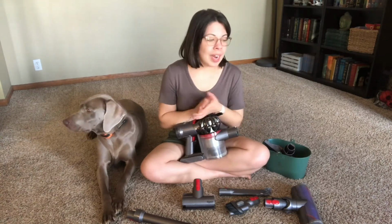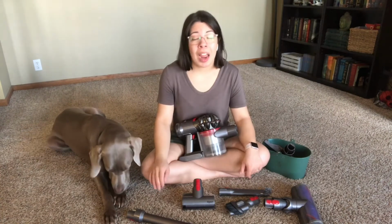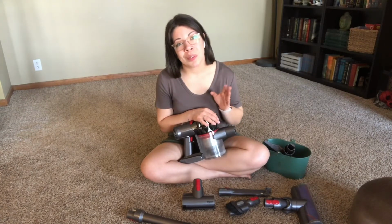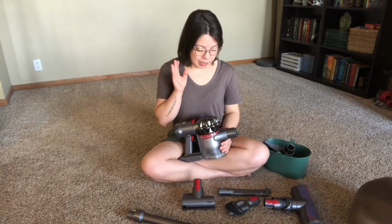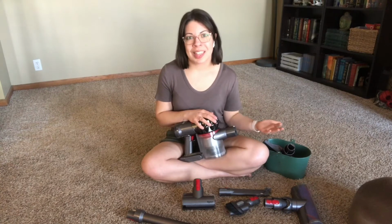I think if I got this vacuum brand new while living in this house or a house with this much carpet, I think it would have worked fine. I think I would still love it, absolutely love it, and absolutely recommend it. With that, let's move on to the V11. I will give you my initial thoughts, especially after my test runs today, and then we'll probably discuss more on this in comparison to the V7.